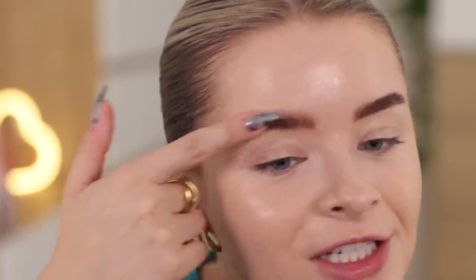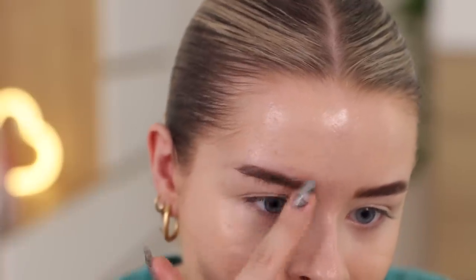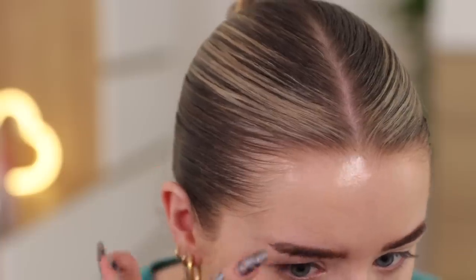The only bit that's actually smudged is the bit that was on the very tail of my eyebrow. And I have a feeling that's because there's no brow hairs for it to stick into. But actually, my eyebrow hairs seem like they've been stained by it, which is pretty cool. I'm giving it a good old rub and nothing really is coming off on my finger. And it's not smudging all over the place. Okay, they do feel a little bit tacky still, like a little bit sticky.